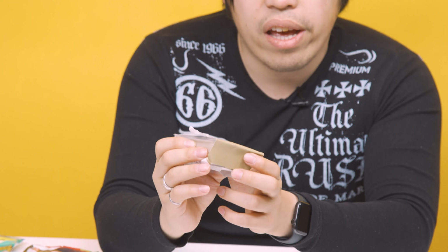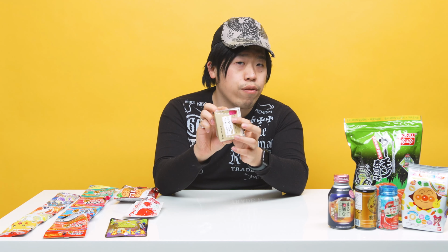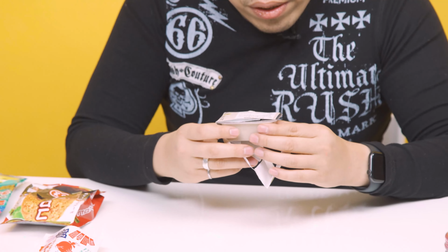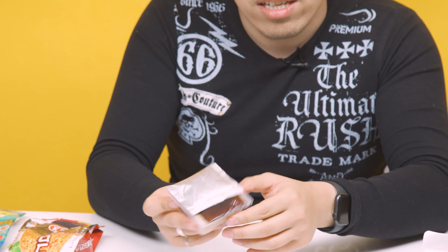Okay, so the very first thing we're gonna try is Nagasaki Goma Tofu. So it's kind of interesting. This is $5.50. I never had a tofu as a snack before, but it's a pretty interesting packaging. Let's take this open. Oh wow, look at this, eh? So it's a real tofu. I guess you have to put a sauce and everything on it.